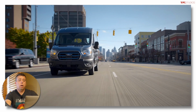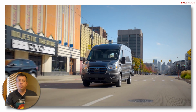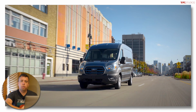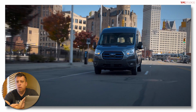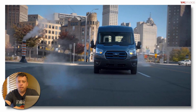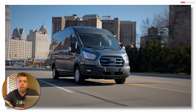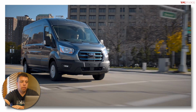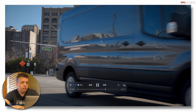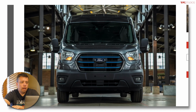So there it is on the road, driving around. We'll have to wait at least a year to see this van in action on the streets. But Ford says anybody can order one. So you don't have to be a business or a fleet or a major corporation to order one of these vans. If you do want it for a small business or for yourself, you'll be able to order one of these electric transit vans. Before I close out, let's quickly look at competition.